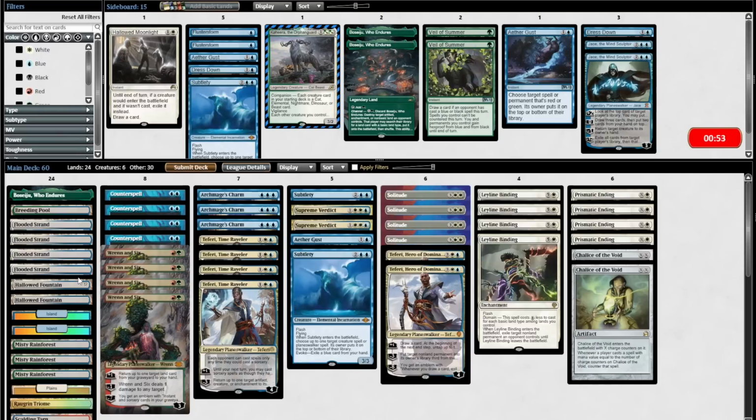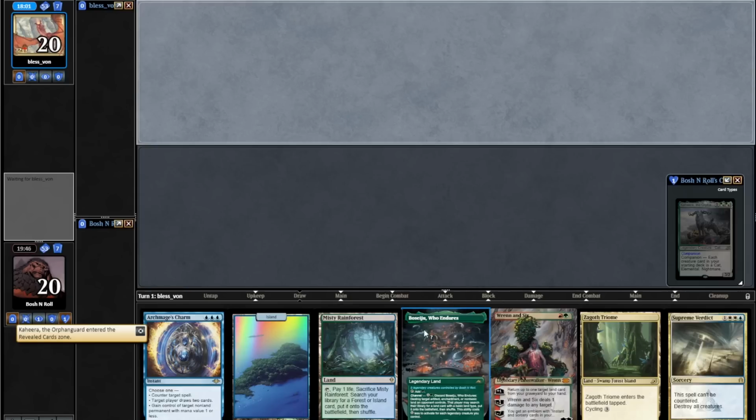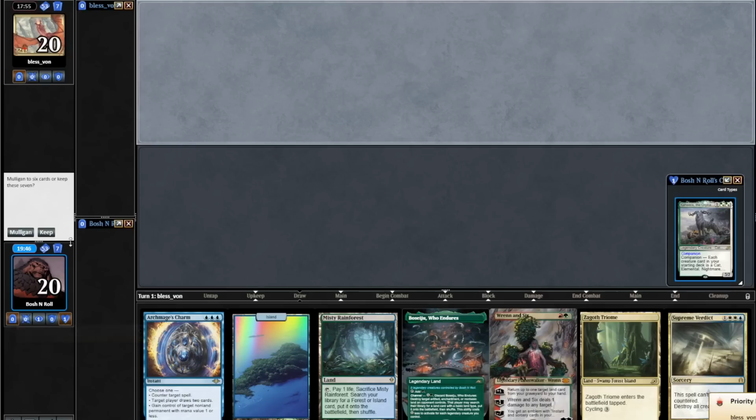Yeah, I actually have a lot of answers to Blood Moon, to the point where I don't feel like I need Aether Gust on top of it. Yeah, that's a pretty light board plan, but like I said, we're basically already built for this. I have a turn 2 WRENN in 6 and a Supreme Verdict someday. I'm going to keep my hand.